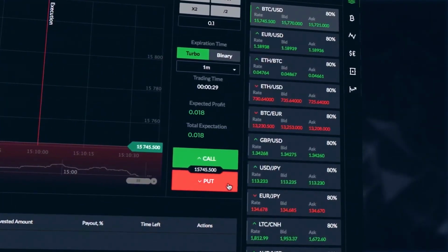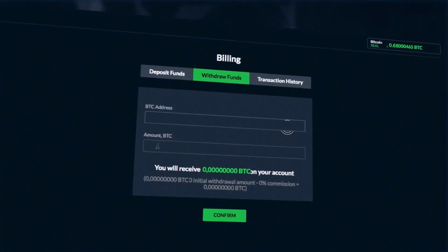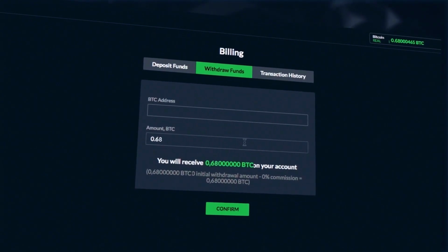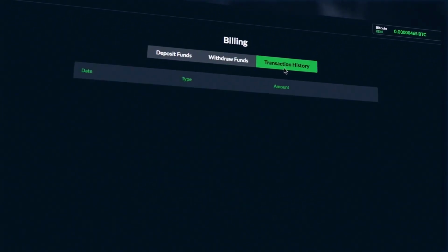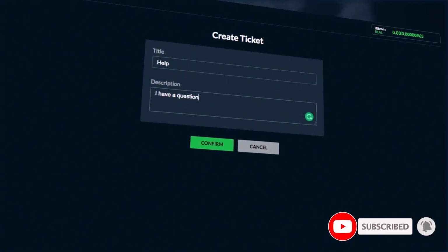To withdraw profit, just click the Withdrawal button in the Billing menu. Fill in the amount and your Bitcoin wallet. No account verification is required. Within a short time, the funds will be available in your Bitcoin wallet. If you have any questions, our technical support is always happy to help you.